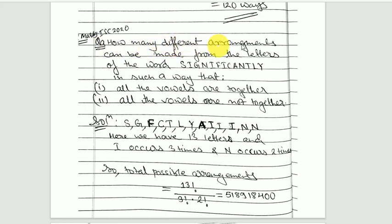How many different arrangements can be made from the letters of the word "significantly" in such a way that, number 1, all the vowels are together? Okay. Number 2, all the vowels are not together. So one word is given to you, "significantly". The question is to find the total possible arrangements where vowels are together, and in the second where vowels are not together.